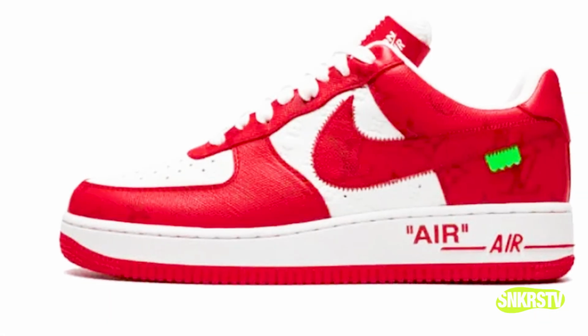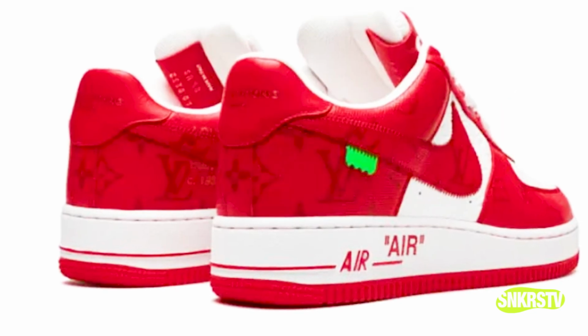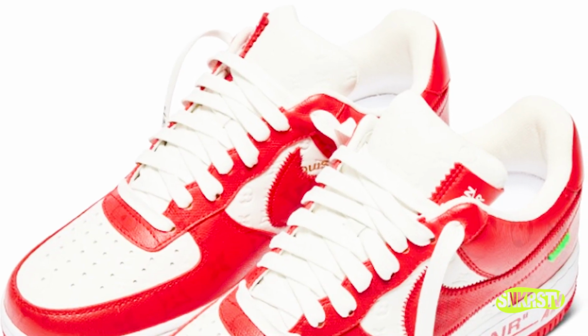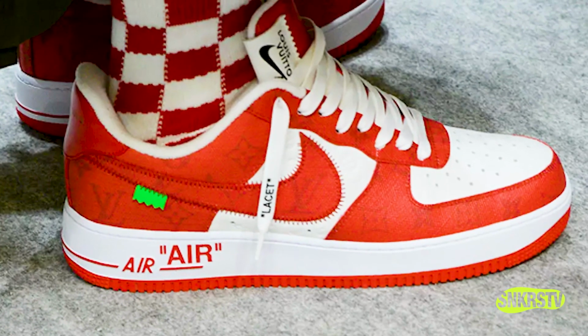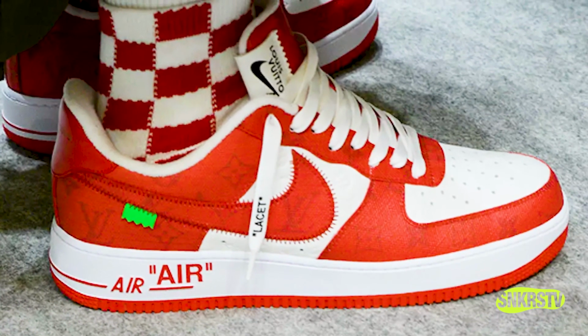A hint of neon green is seen on the shoe with the addition of a hang tag just below the swoosh. The stuffed tongues also feature a red color leather tag squeezed in Abloh's usual manner. I mean, I just told you, you know the details about it. The details are everything, and for sure for this sneaker.